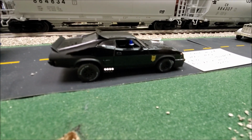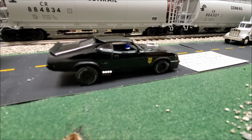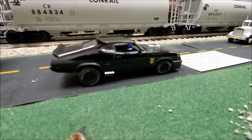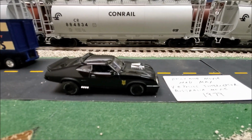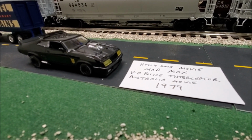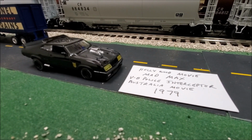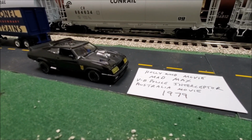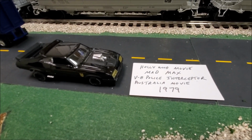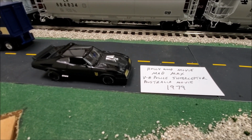The V8 Police Interceptor comes back for a short period of time in the Road Warrior, which was the second in the series of Mad Max, but he ends up wrecking it. So he basically stays behind and drives the tanker truck. The car never shows back up for the third one, Mad Max Beyond Thunderdome. Then the car shows back up again in Mad Max Fury Road, which was okay, but I thought that movie used too much CGI for me. I thought it would look better without all the CGI effects.